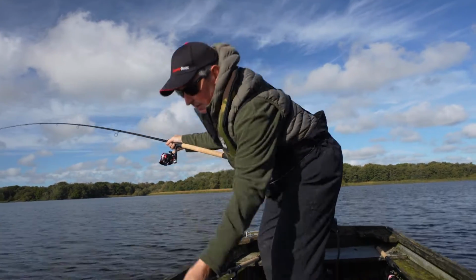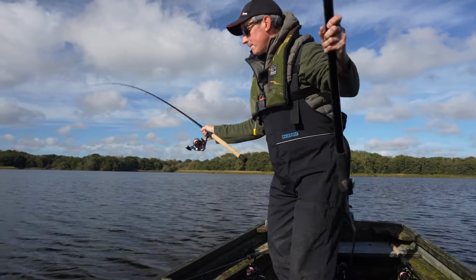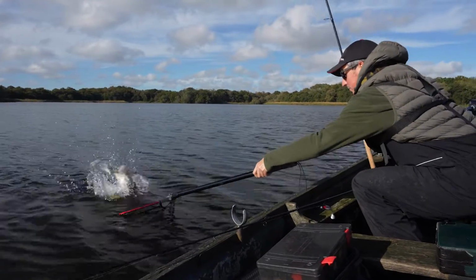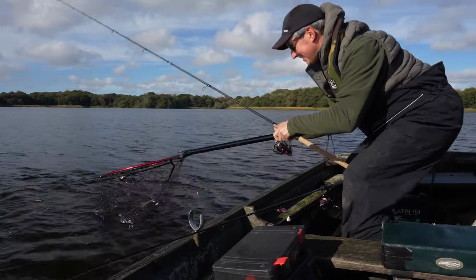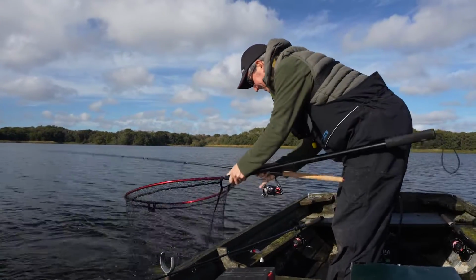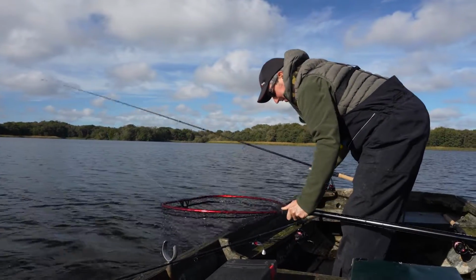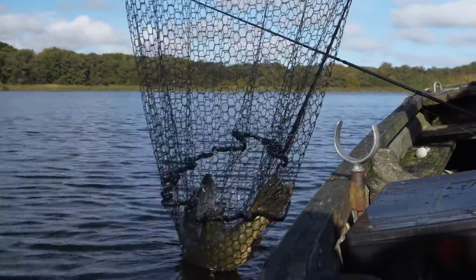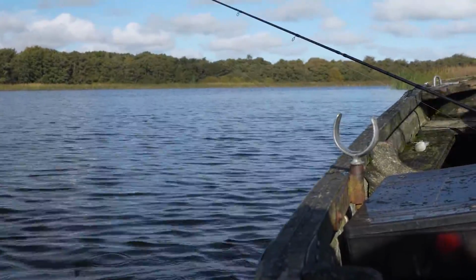There he is. Really small pike again, but I do love. Oh, just jumped in the net that time. Another feisty little jack. Well, another feisty little jack, but it took some catching this one.